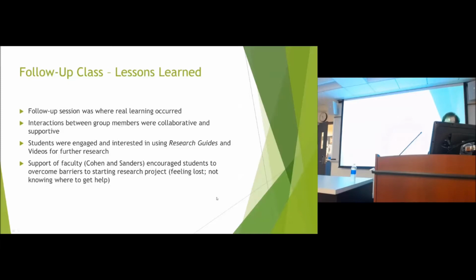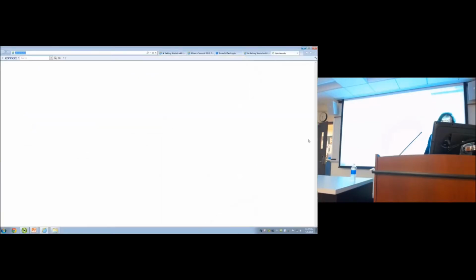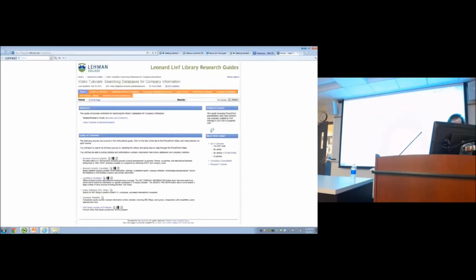I did give homework ahead of time, and now if I do this again, I would incentivize that homework, because I found that homework was not generally done. I would have them submit it. And what we were able to do was give them a research guide, which the library creates, to support them in learning a lot of these databases. So, for instance, here are the databases that are necessary for their group project, and here are video tutorials about each and every database. So this is something that's available to them 24/7.